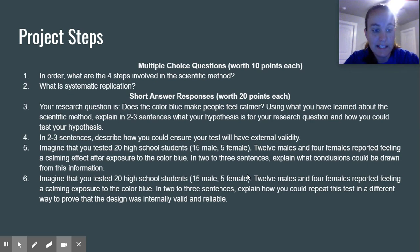The next one: imagine that you tested 20 high school students, 15 male, 5 female. 12 males and 4 females reported feeling a calming effect after exposure to the color blue. In 2 to 3 sentences, explain what conclusions could be drawn from this information. So that's just a pretend scenario, where you pretend you did your test and these are the results you came out with. What does this mean? Does the color blue have a calming effect or doesn't it? What other information? List out all the conclusions you could draw from that in 2 to 3 sentences. And again, be specific.